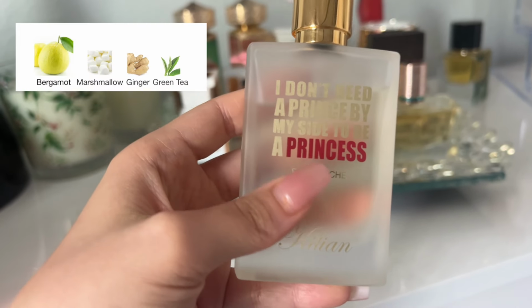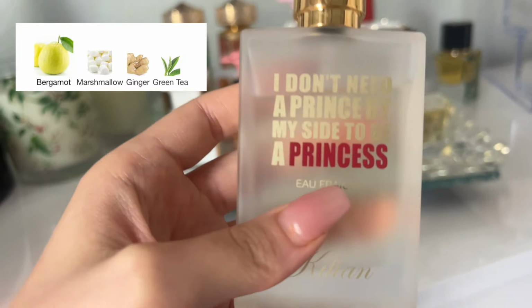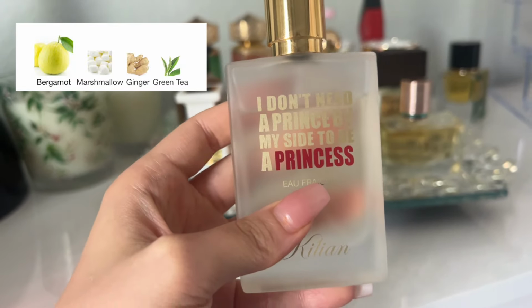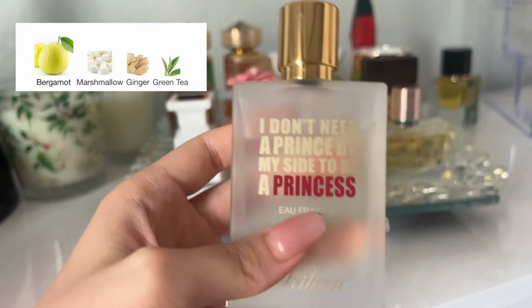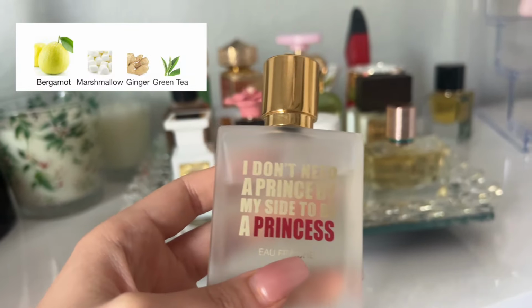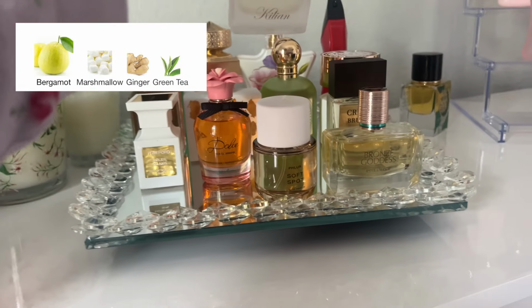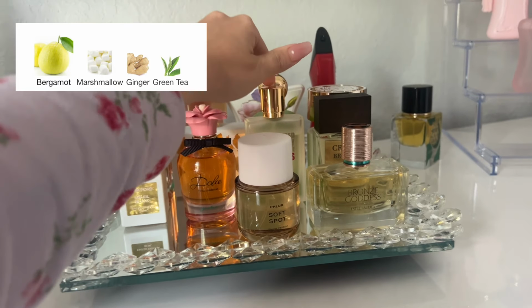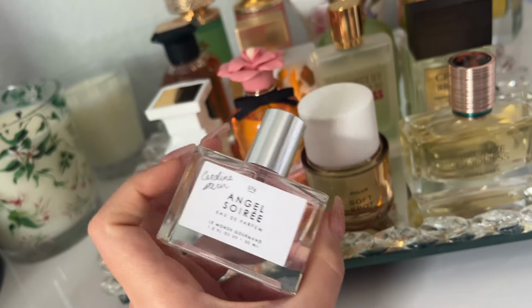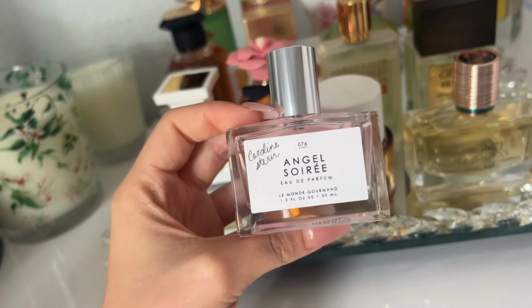Kilian Eau Fraiche. This is a beautiful citrusy marshmallow tea fragrance. I do think this one is more citrusy and way less marshmallowy sweet than the original Princess, which, to be honest, I do prefer. That one has a little more body to it. This is more sheer and lightweight. And for me, I think that this one is beautiful for the warmer weather, even though I do get pretty intimate projection with it. I'm hoping maybe after a year of sitting, it has gotten better with the projection. I will let you guys know.